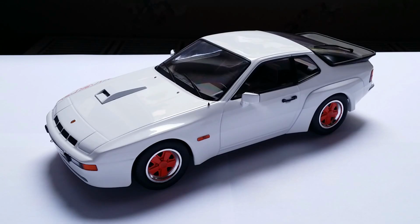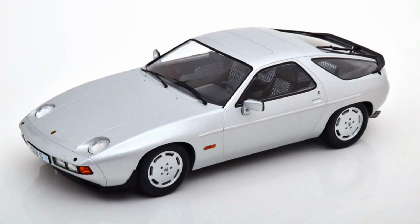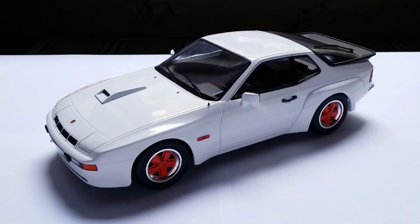But the 924, just like the 944, is an underappreciated Porsche, and in certain ways a breath of fresh air compared to the gazillion variations of the 911. The 928 and 968 are also interesting cars, but they do resemble the 911 a bit more because of their circular headlamps than the 924 and 944 do.